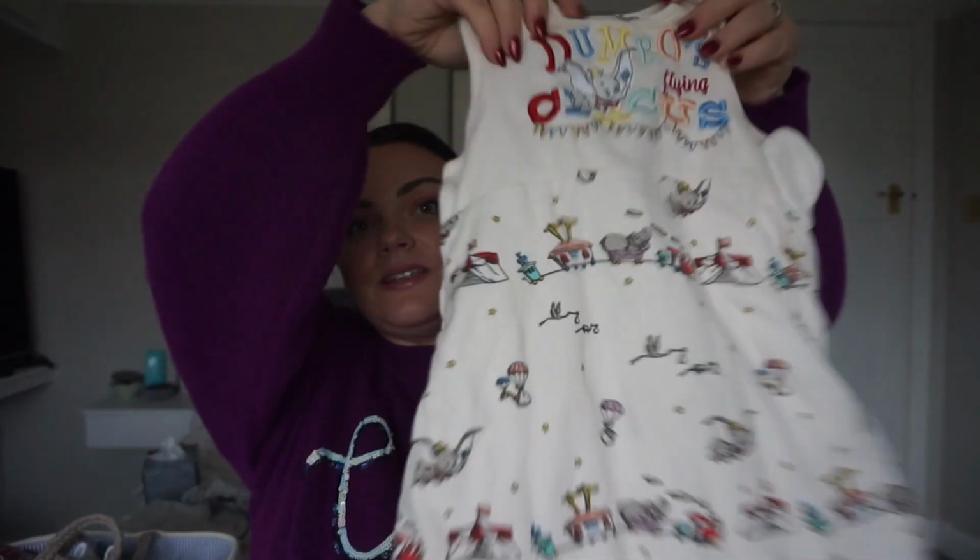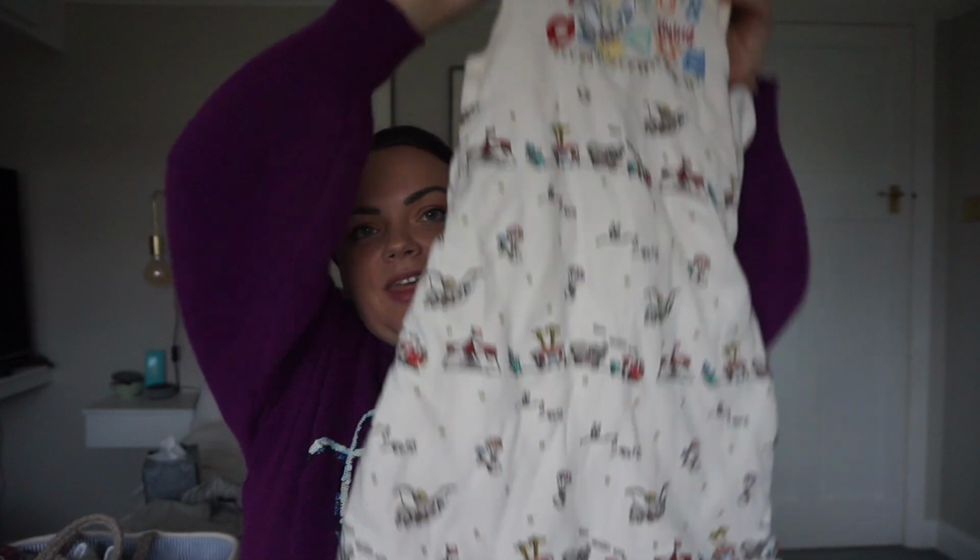As he got older, we transferred to these types of sleeping bags, the sleep sacks. This one's just from Primark, I think. We've got a good few of these now. Obviously we're in winter, so we're going for the 2.5 tog ones. Depending on what he sleeps in underneath, we might put him in a lighter one if he's in a thicker sleep suit, etc. But these ones are great.